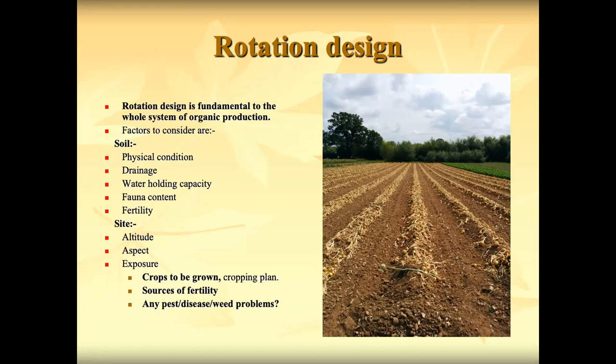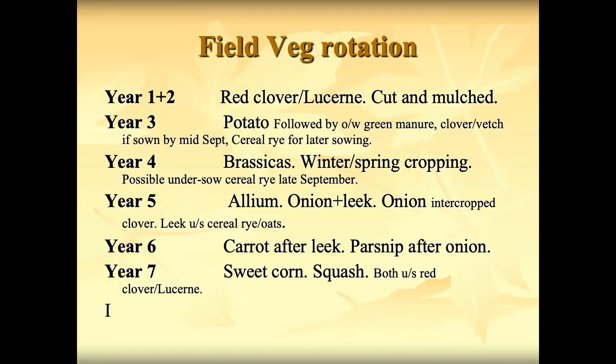We have three separate rotations here. We have the field rotation, which is on 17-18 acres. We have garden rotation, which is on 2, and then we have the polytunnel rotation, which is on nearly 2,000 square meters. This is our actual rotation in the field.